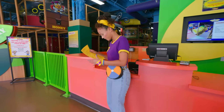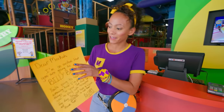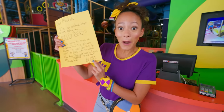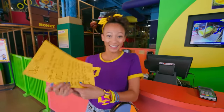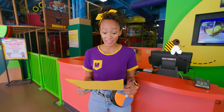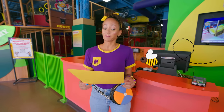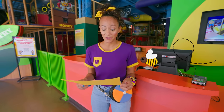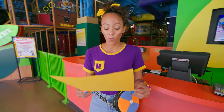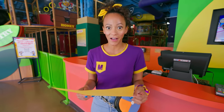Oh, it's a note to me, dear Meekah. And it's from Blippi. Oh, let's read it. I'm so excited that you are going to Billy Beez. You're going to have an amazing time. I've put some things in your jam pack for you to play with throughout the day. You just have to figure out where to use them. Have fun. Oh, you put things in my jam pack?